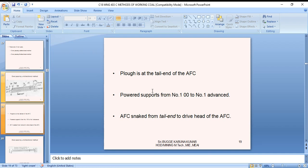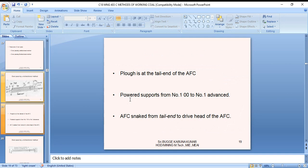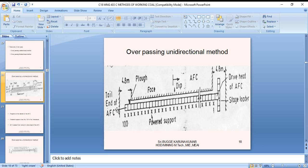The plough is at the tail end of this. Power supports from number 1 to 100 are advanced. The AFC is moved from the tail end to the drive head of the AFC. From here to here it is advanced, so it is ready to cut. Tail end to main head.